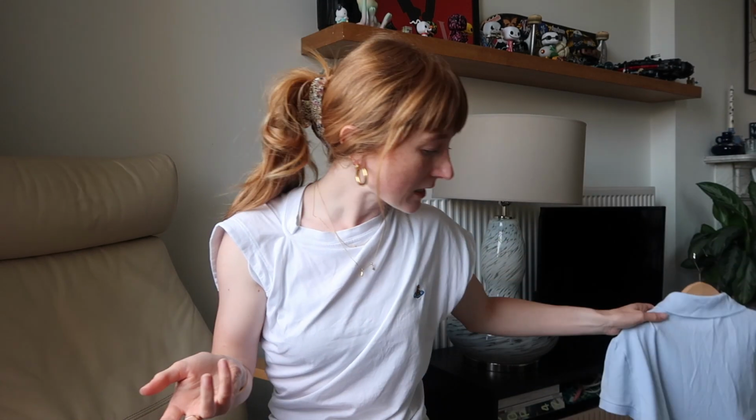Jeans, my JW Anderson jeans, my JW Anderson skirt, pretty much any skirt that I own will look great with this, shorts, whatever. It's so easy to style, so I picked that up.